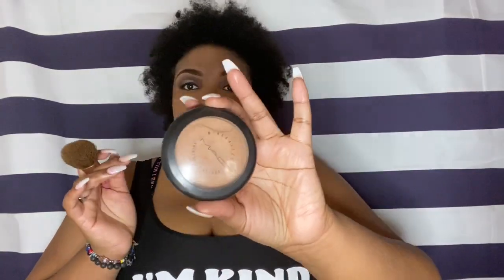And just going back around the whole face to make sure we don't have any areas that are patchy. And now I'm taking the MAC Mineralized Skin Finish in medium deep. I usually do use the NW43 foundation powder. I just didn't know where it was today. We've been cleaning, so we just had a lot of stuff going on. But you want to pat that in.